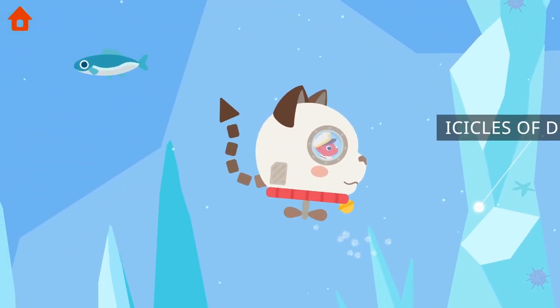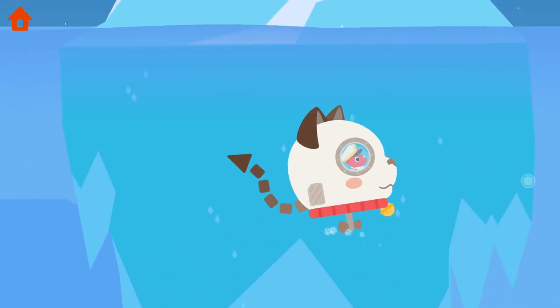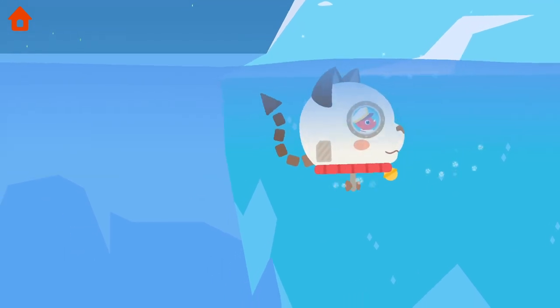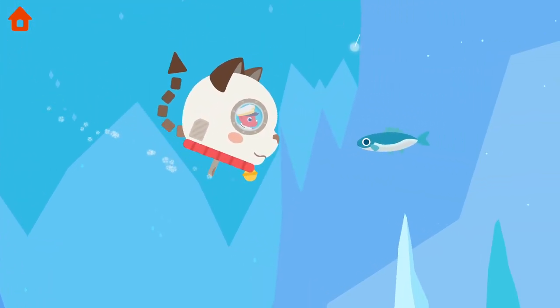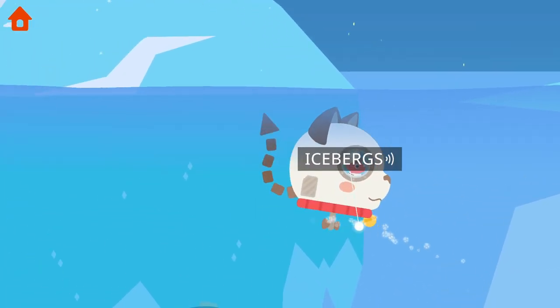Icicles of death. Something known as icicles of death grows towards the seabed, caused when the excessive cold sea actually freezes. When it hits the seabed, the ice spreads further, killing sea urchins and starfish.